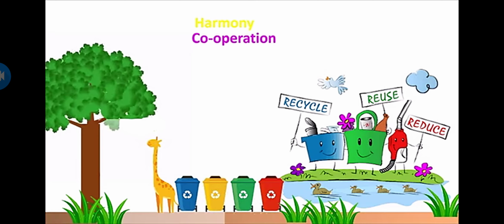So do you know, a house may be big or small. It may be in a village or in a city.